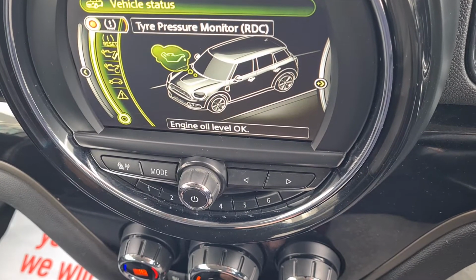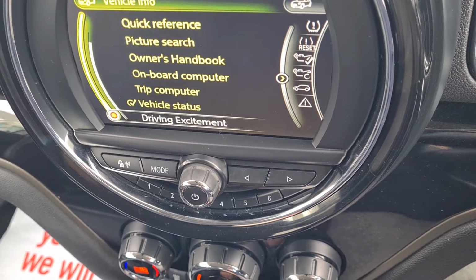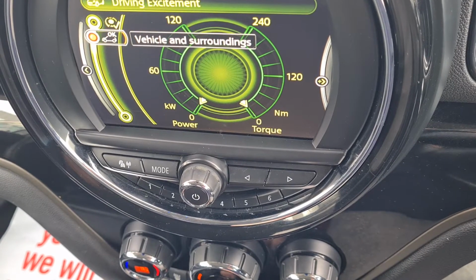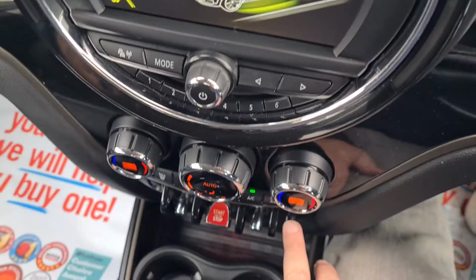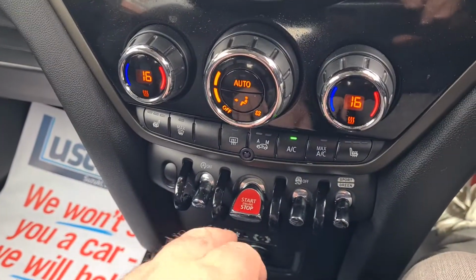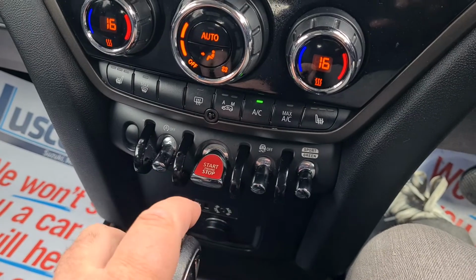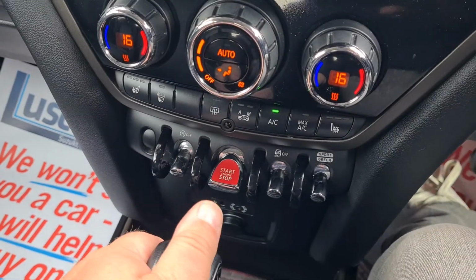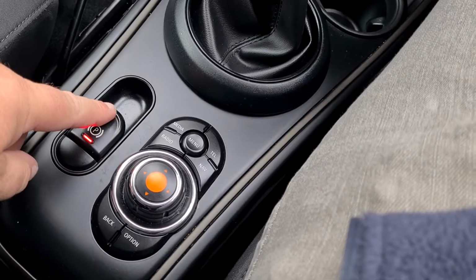You've also got your tyre pressure monitors on here as well for you. You can go through, you can change how the car drives as well, so you can show you how it is on there. You've got a button that changes it to your green mode, which has got a bit lower level consumption. You've got your stop start button down here, you've got your climate control just above it. Heated seats, so your 2 front seats are heated, and then you've got your automatic gearbox here as well. Your little trigger, just pull it and it'll pull it in position for you. And then you've got your electronic handbrake.